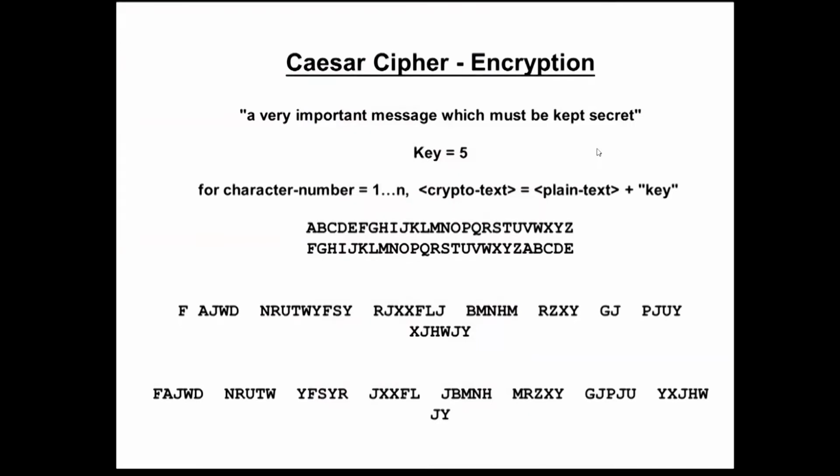You have a very important message which must be kept secret. And you just take all the letters of the alphabet, having assigned the value 1 to the letter A, the number 2 to the letter B, all the way up to the number 26 to the letter Z. And you add 5 to each of the letters in the message you want to encrypt, or any other number. So A becomes F, B becomes G, C becomes H, and so on. This allows you then to end up with a text that looks like this.